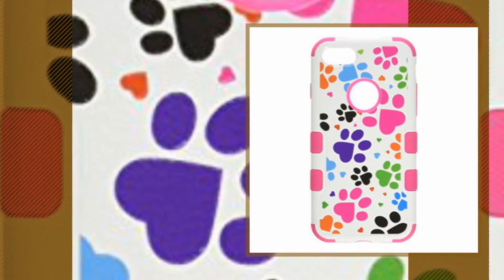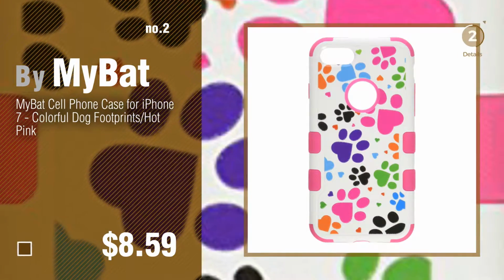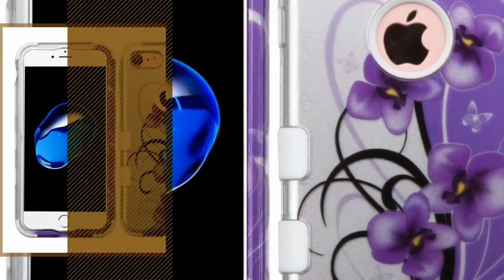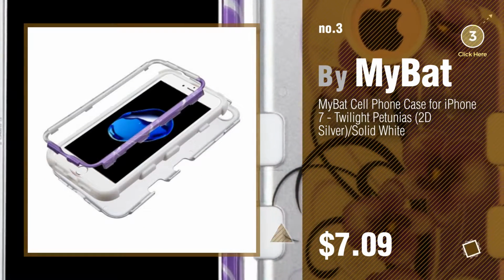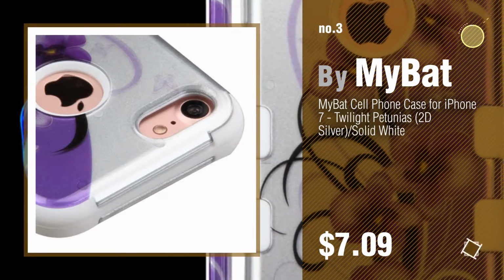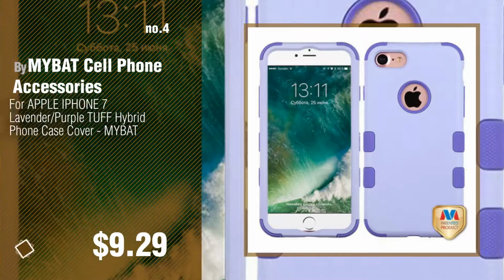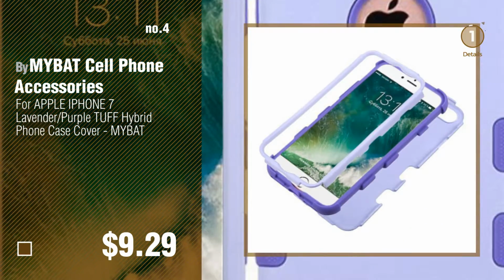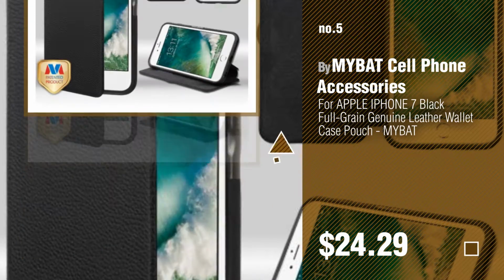Number 2, another great product by Mybat. Number 3. Find out more about these great iPhone 7 cases, click the circle in the corner. Number 4. Buy Mybat cell phone accessories. Number 5. Also buy Mybat cell phone accessories.